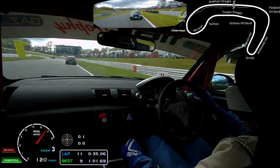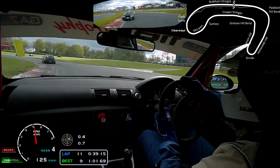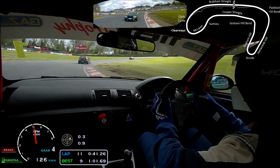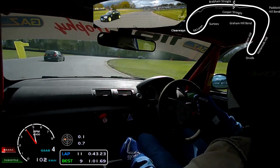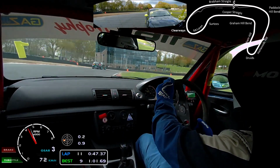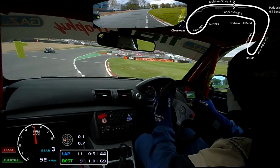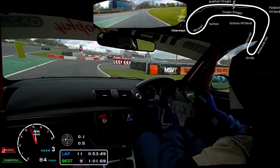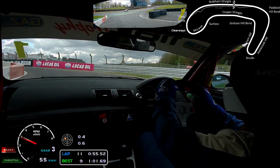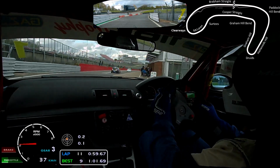Just realised the guy behind me is Matt Allen. He's my instructor. I bet he loves being held up by me. I'm sure that's him. Yeah, it is him. Oh, he's up on the grass now. He's trying everything to go past me. Okay, decided to cut my losses and get one of the pit stops done.